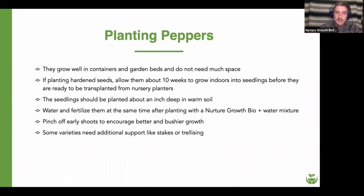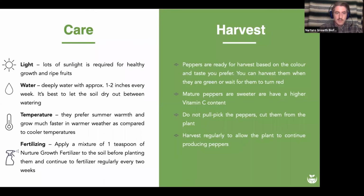Sometimes it's beneficial to pinch off early shoots that you see, just to encourage or train your plant to grow the way that you want it to. Some varieties of peppers are probably going to need stakes or trellising to help support them, and it helps them put more energy into producing better fruit than trying to stand upright. Generally, peppers are going to grow kind of similar to tomatoes. I mean, the plants look similar, right?